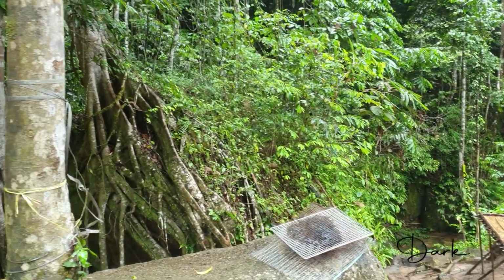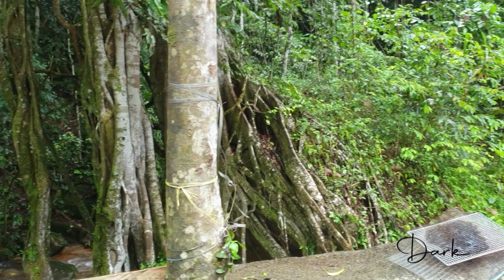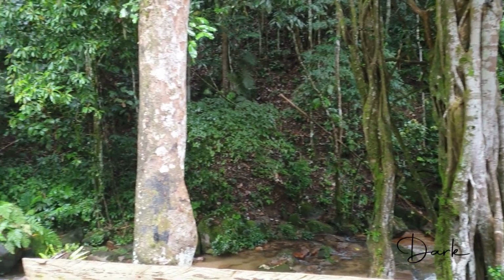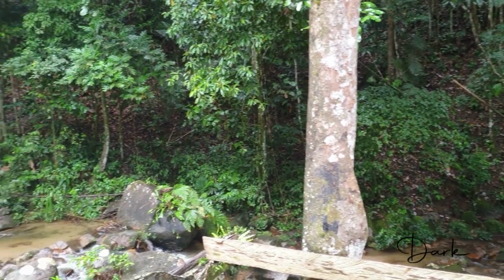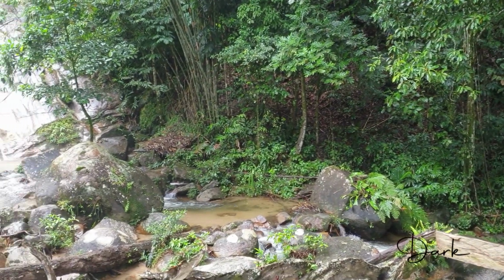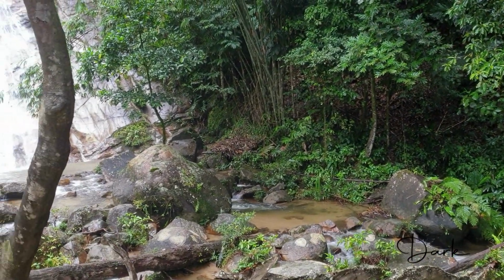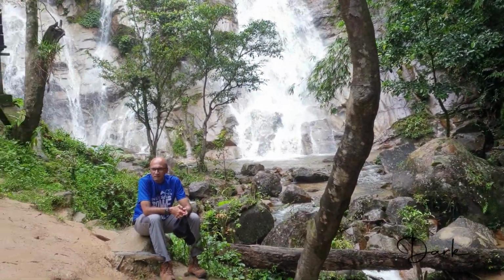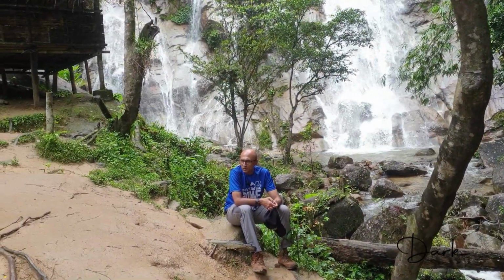There's toilets, there's bathrooms for people to use. Again, this is made by the villagers themselves. And if you look behind me, the waterfall is really breathtaking. Really, really, really worth the trip.